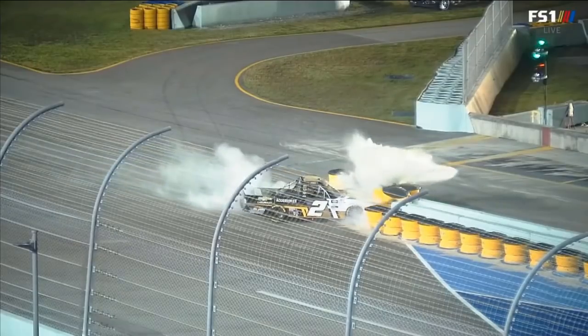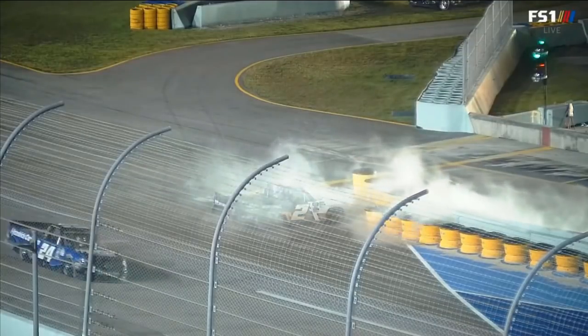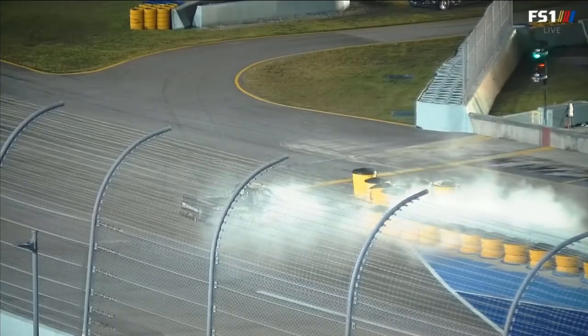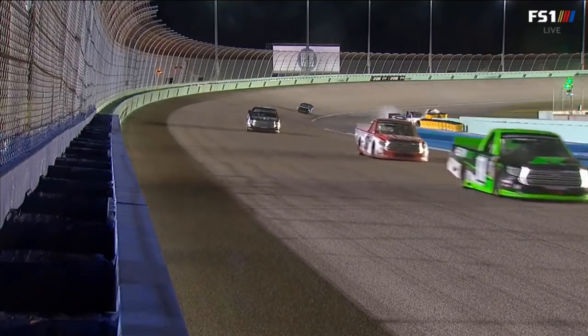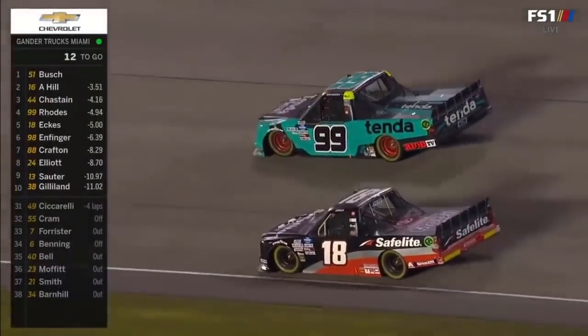Wow. Nope, missed it. Oh my goodness. And that is a mess. But thank goodness for the barrels, though, because look how much damage that truck would have had if he hit the concrete wall. That was when most likely your crew chief called you to pit road really late. And Rhodes just ahead of him.